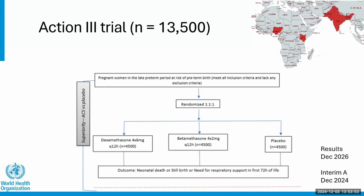But there's also a group that receives betamethasone and a lower dose, with the thinking that the dexamethasone probably is too high or an unnecessarily high dose and causes hypoglycemia and possibly causes developmental problems in the children. So there are sub-studies looking at those outcomes as well. And there will be an interim analysis done very soon. And then all the results are expected to be out in December 2026.